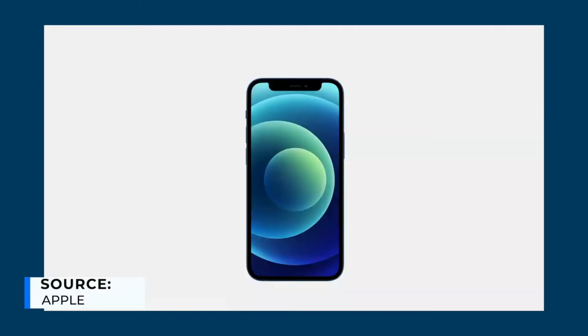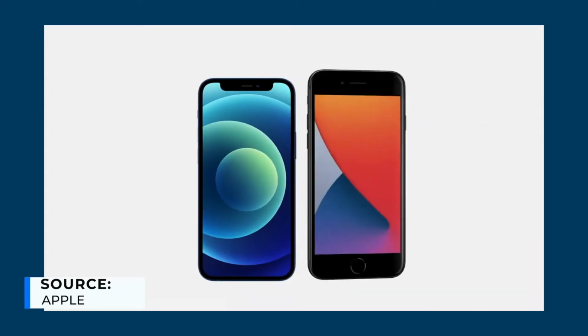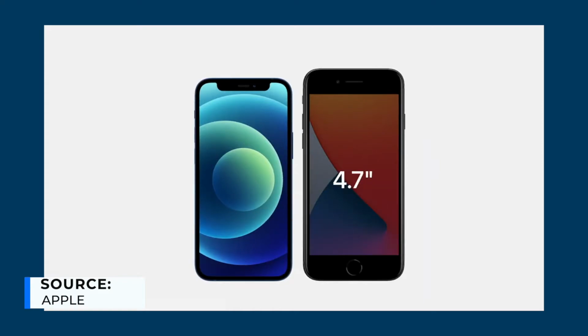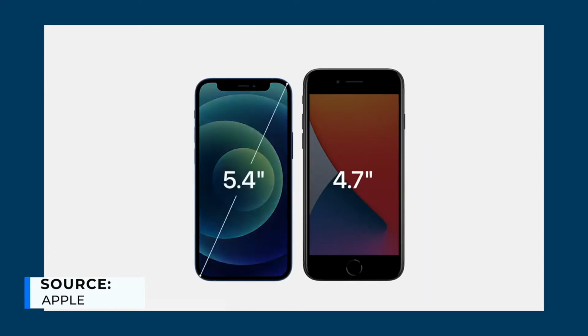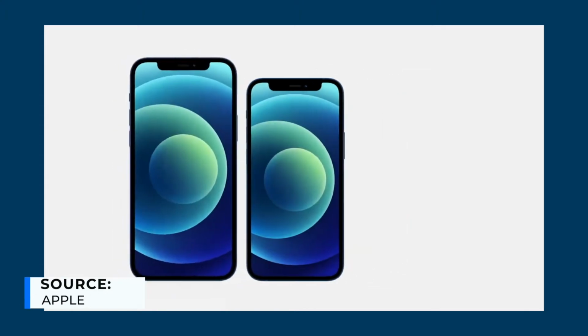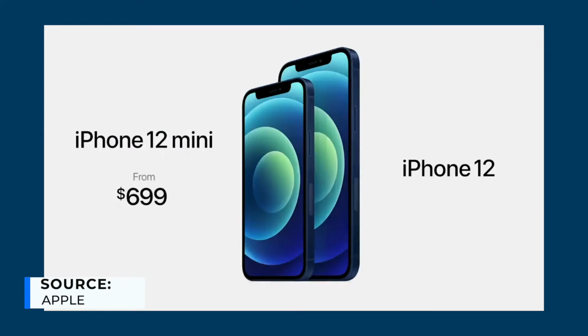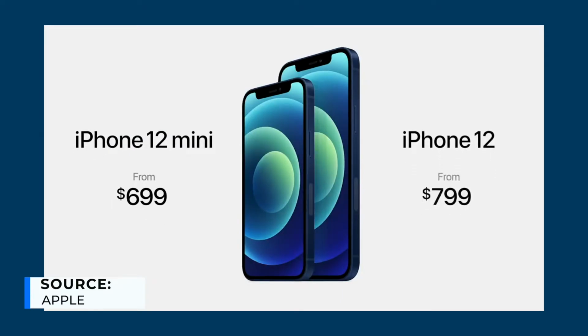Then we came up with the iPhone 12 mini, which was a really cool thing. It's got the same display as the iPhone 12. It is smaller than the iPhone SE in size, which is really weird to think about. It's got a 5.4-inch display, so it's bigger than the iPhone SE display-wise, but smaller physically. It's got the same feature set as the iPhone 12, which is awesome. And Apple claims it is the smallest, thinnest, and lightest 5G phone available anywhere in the world. And the prices for the 12 and 12 mini are $699 for the mini, $799 for the iPhone 12. I'll talk about the prices a little bit towards the end of the video.